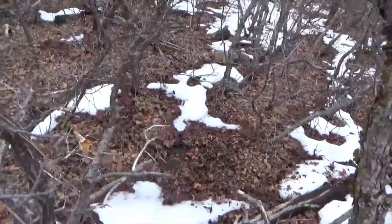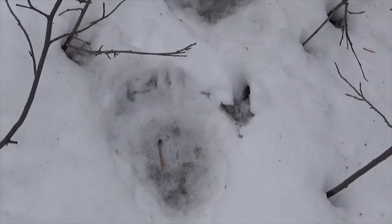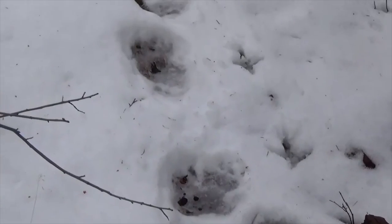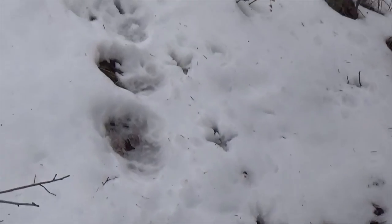It's hard to follow a turkey. It's not like following elk or deer. They can go through the thickest stuff, but I kind of want to follow his tracks and see if I can find a roost somewhere. Let's see how long I can follow them. There's some pretty fresh bear tracks right there. Old Yogi came walking through here. Turkey right next to him. Turkey and bear tracks right on top of each other.